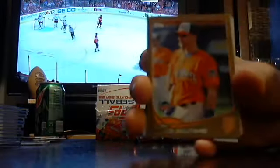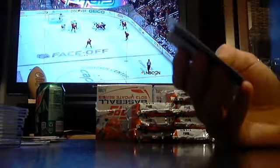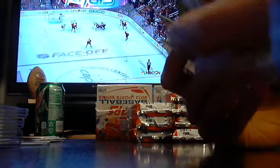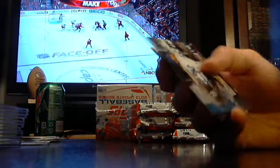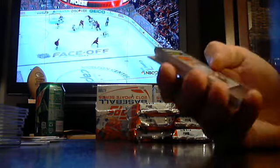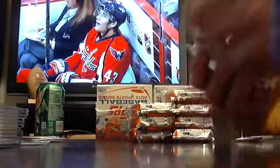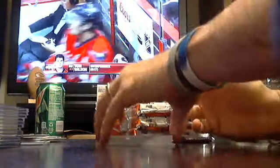Got a Marco Scutaro, 2013. Got a Luke Putkonen, the Tigers. Tony Cingrani, the Reds. Got a Jackie Robinson. Shelby Miller, mini. Got a Buster Posey. And our pen.